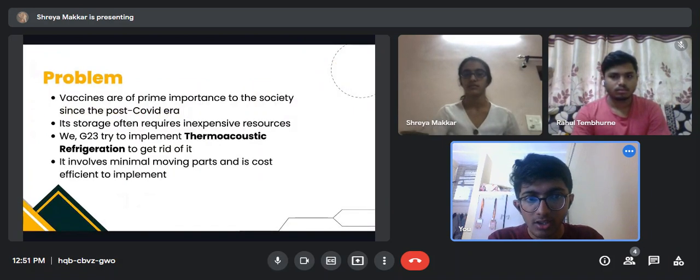Next slide. Thermoacoustic engines basically require minimal or no moving parts. They have the ability to store items at temperatures as low as minus 170 degrees Celsius, which is technically impossible to achieve with the conventional methods we currently use. This can help efficient and inexpensive transportation of vaccines even to the remote areas of our country. Also, the technological divide has aggravated the situation, wherein remote locals aren't even able to store vaccines in the required condition. Therefore, it becomes really necessary to address this problem.